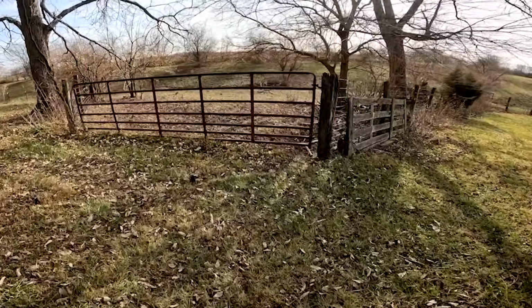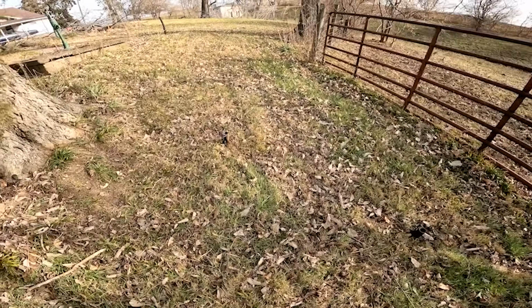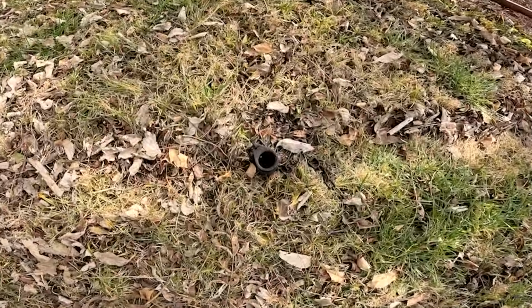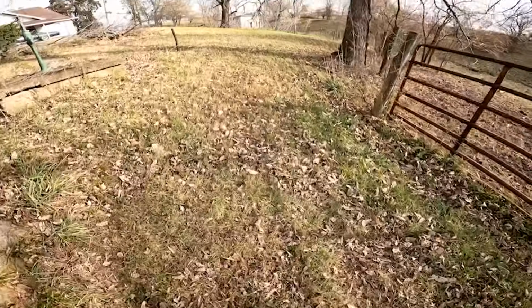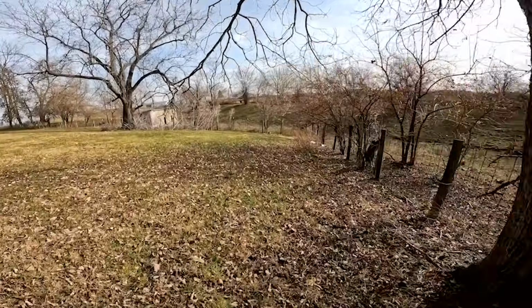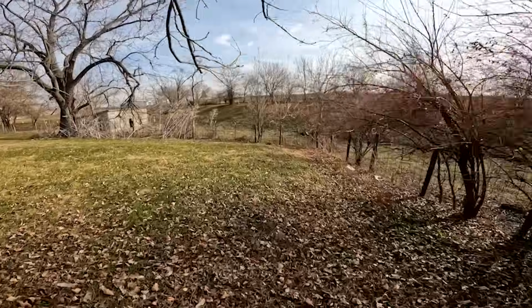Well, we're coming back in here today. This is where we had that one yesterday on this fence post. You can see nothing worked those. We still have the bait in the cylinders, so we're good to go there. But we snagged one trying to get under this fence down here, the one down in the corner.